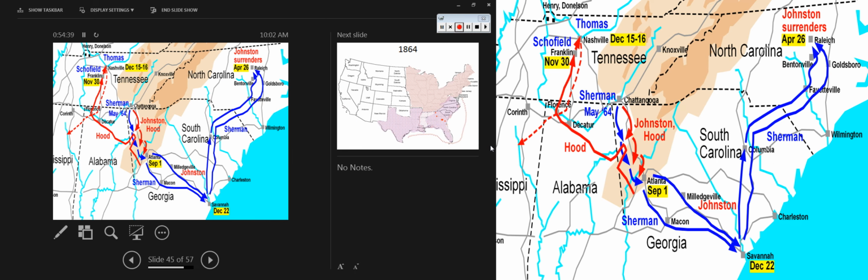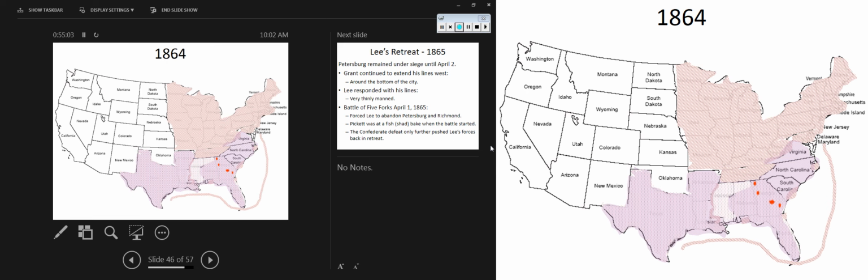There's also some Confederate Navy that didn't realize the war was over after the fact either. So, Atlanta, Savannah, Columbia, and then here is Bentonville, Goldsboro, Raleigh, and the surrender outside of Bentonville. You've probably passed Bentonville battlefield many times. So now we see what the map looks like in 64.